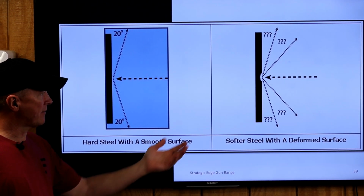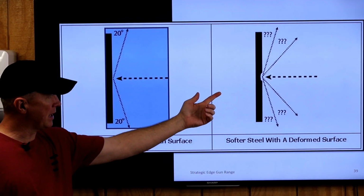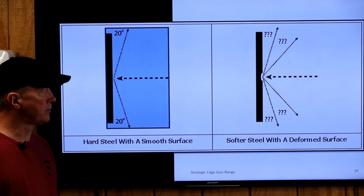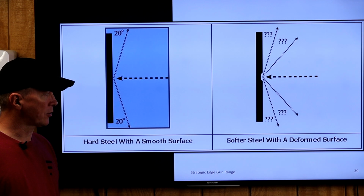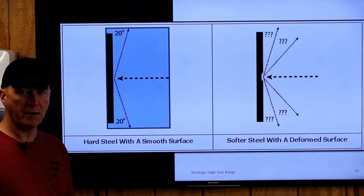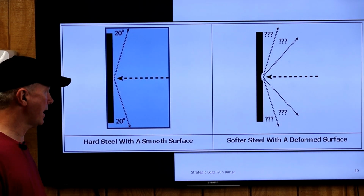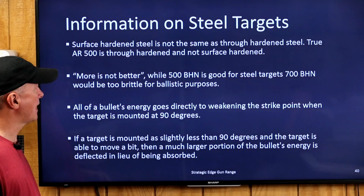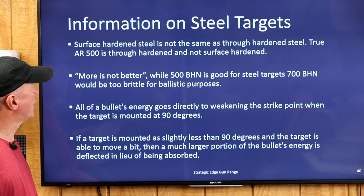If you have a piece of steel that has a pit or a divot in it, and it's a 90-degree impact, then you have an unpredictable angle, and you're going to get bounce backs and splatter that come off that target. It's not a good thing. So you want a smooth surface and not a damaged, pitted surface.